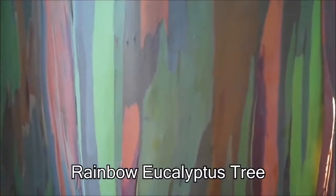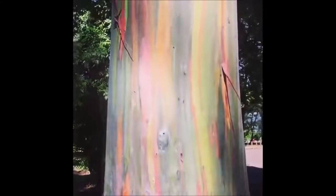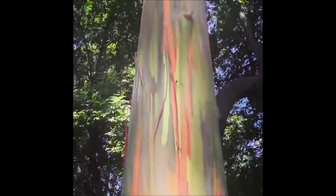This is what a magical rainbow tree looks like. The reason why this tree has so many different colors is because the bark on the tree is constantly getting peeled off. The newest and youngest pieces of bark on this tree show up as green, and the older pieces of bark show up as red, blue, or even purple.